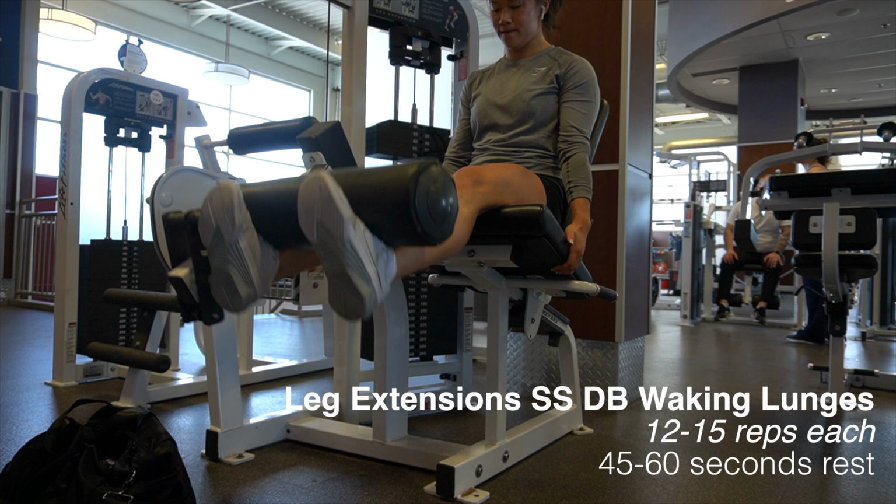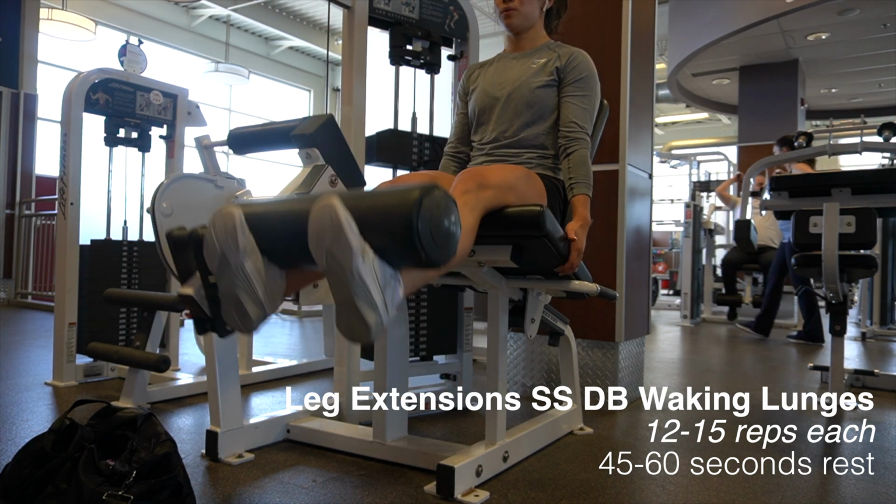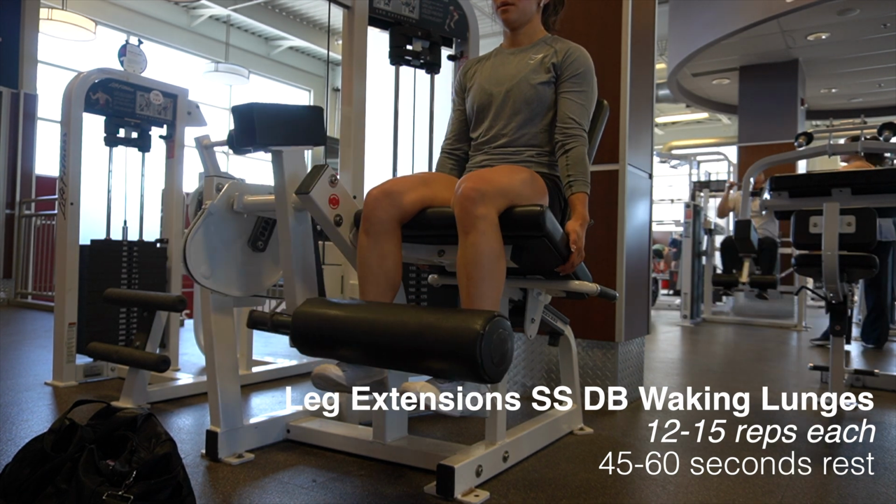Next up, we have our first superset, which was absolute violence. It was leg extensions paired with DB walking lunges. So leg extension is going to be quad focus, and then the walking lunges is going to get those glutes.